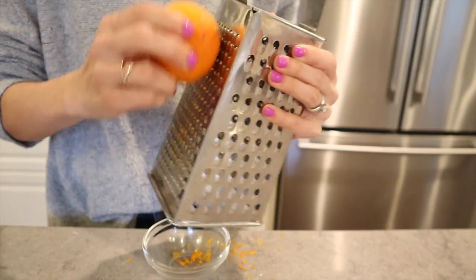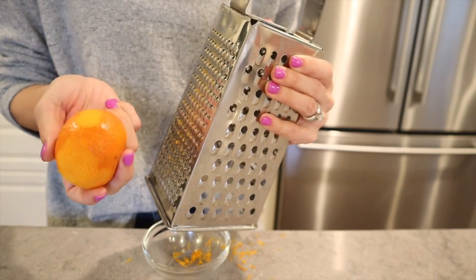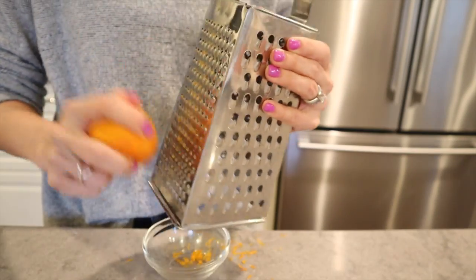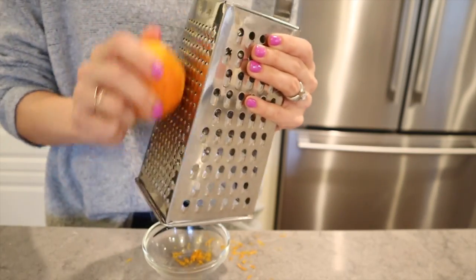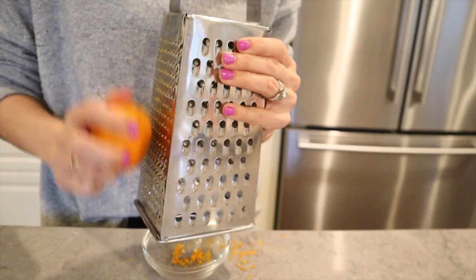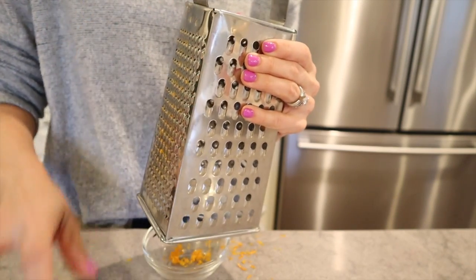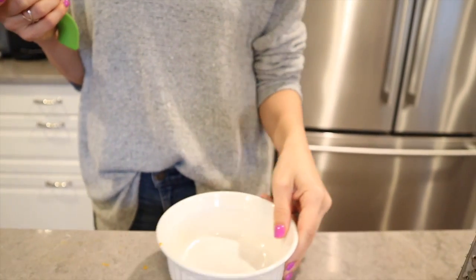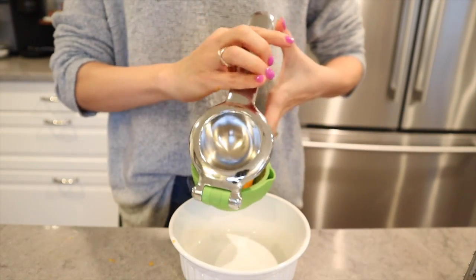So right now I'm just zesting an orange. There's a million different recipes online. I'm just gonna be using my pressure cooker to make this, but I'll show you all the ingredients we need. But first, just zesting this orange. So I got my orange zested, and now I'm just going to get some juice out of there as well.